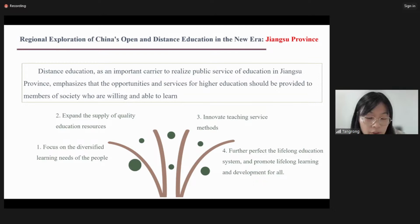Therefore, distance education is an essential means for Jiangsu province to provide public educational services, emphasizing providing opportunities and services for higher education to everyone who has the desire and capability to learn. Based on the diversified learning needs of the people, the goal is to expand the supply of high-quality education resources, innovate teaching service methods, further perfect the lifelong education system, and promote lifelong learning and development for all.